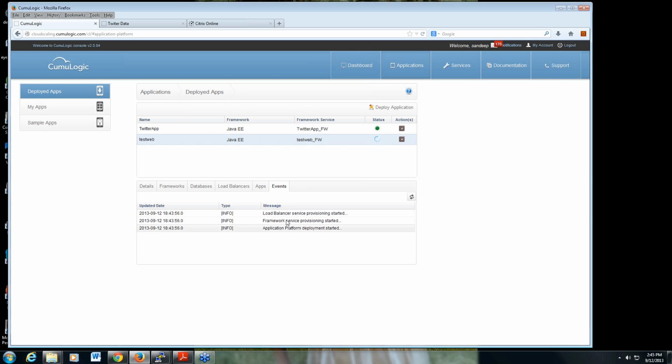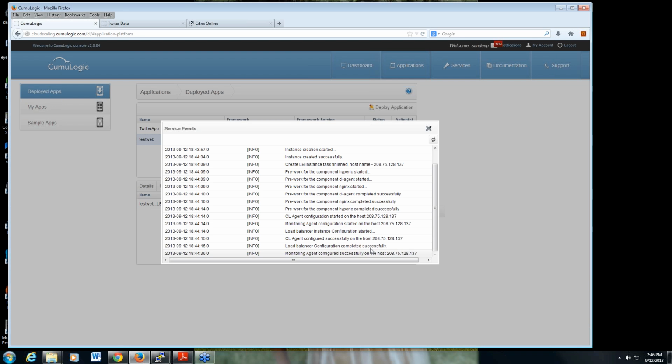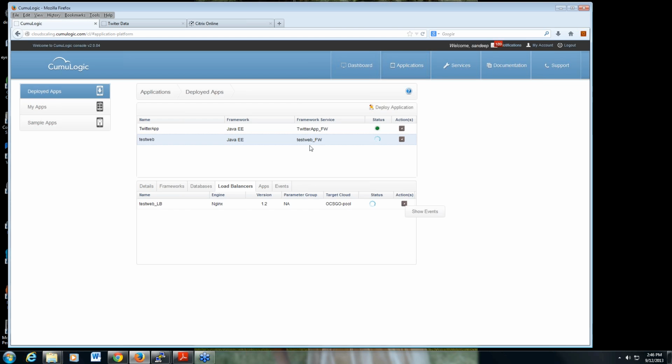So what we saw here is provisioning individual, modular cloud services on the underlying OCS Go cloud with a few clicks. Now let's switch gears and take a look at how we can deploy an application. So I'm going here to the application, and we can see how we're going to deploy an application to the CumuLogic platform. Like I mentioned, we started off with the Java platform as a service and expanded into other languages.